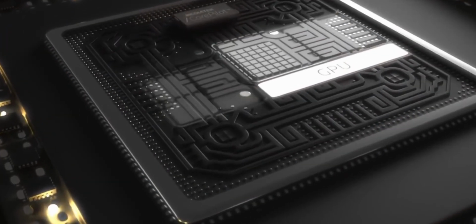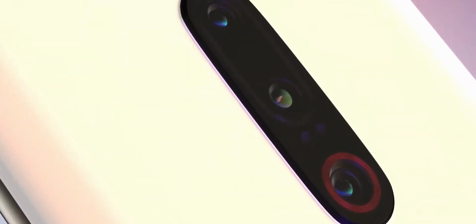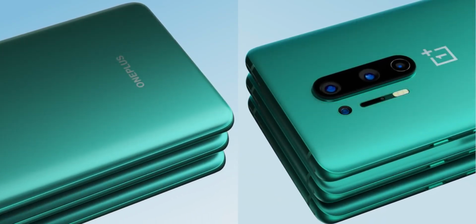A new report from Digital Chat Station reveals some of the key specifications of the OnePlus Nord 3. Of course, there are rumors, given the Nord series normally comes out sometime during the summer.